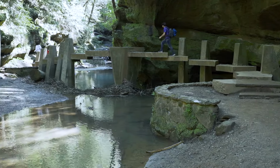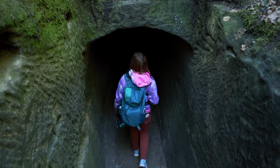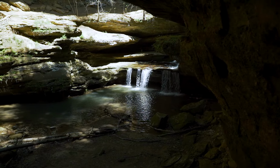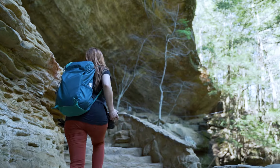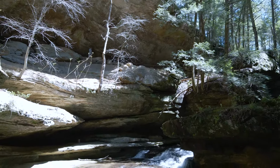After the A-frame bridge, you will come through some tunnels, which are absolutely amazing, and once you finish the bottom of the tunnel, if you take a right, you'll get a good shot of a waterfall without a lot of people in the way. Also, at this tunnel, if you look to your right, you'll get to see Old Man's Cave. And the video just doesn't do justice on how large this cave is.